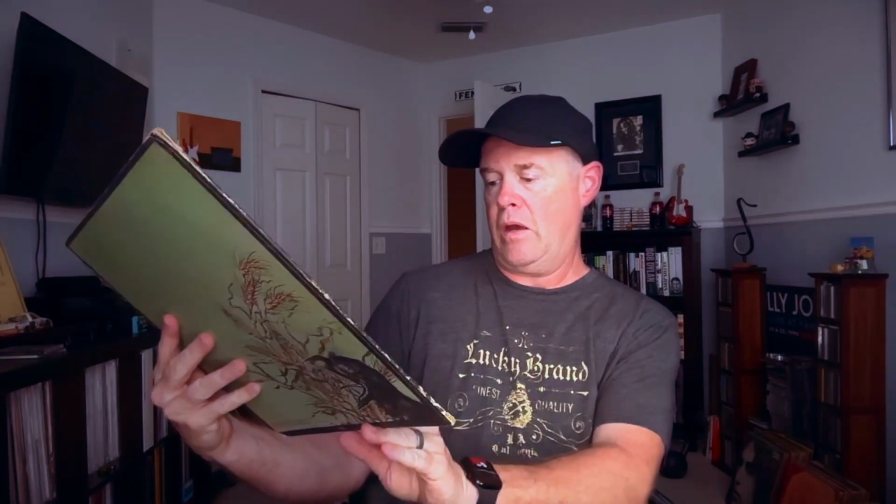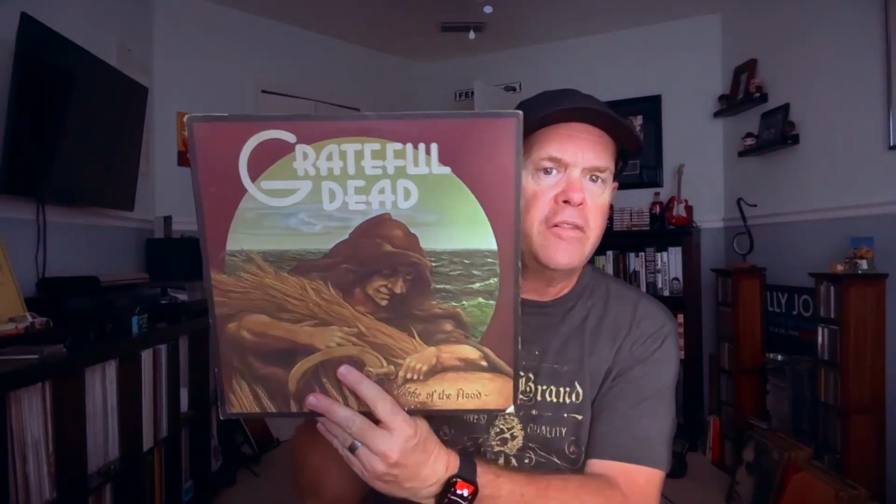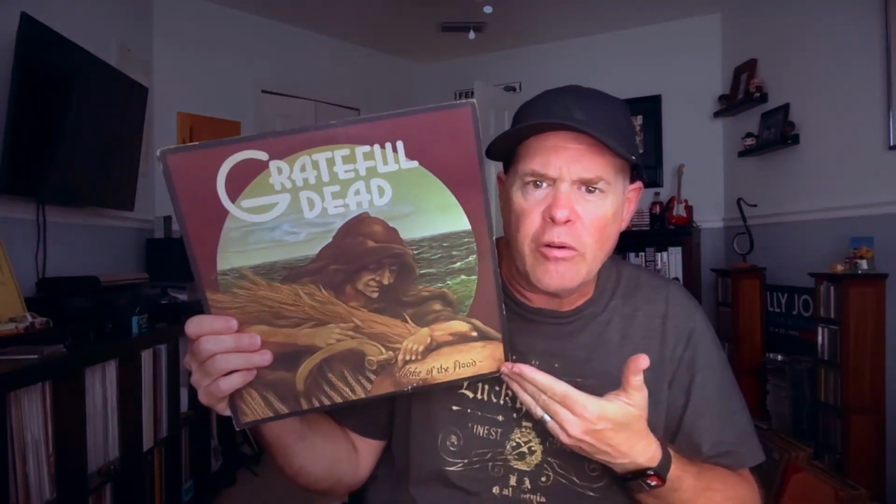Then they had a Grateful Dead, Wake of the Flood. Seen this before. This almost doesn't seem like a Grateful Dead cover to me. It seems more like a Moody Blues or something cover, you know. But it's Grateful Dead. Not sure what's on this one. I have seen it before. Looks like it might have been a cutout at one point. Got the corner cut off, so it could have been a cutout bin item. Albums in there, but I don't see any posters or anything.